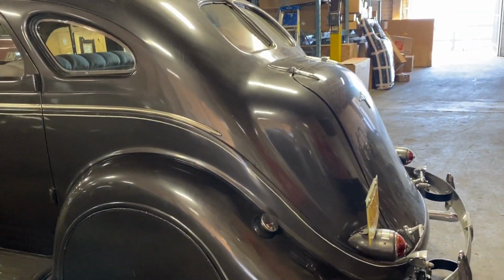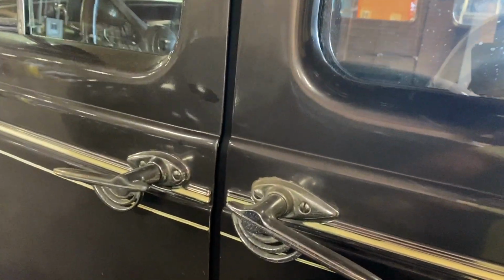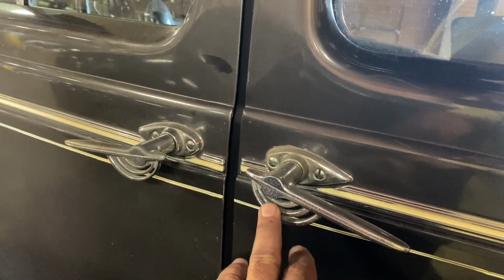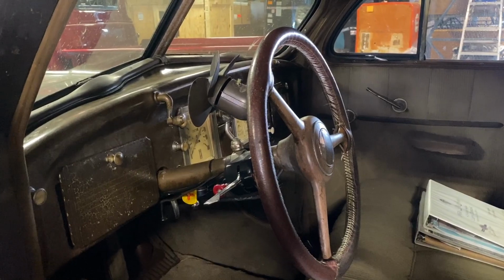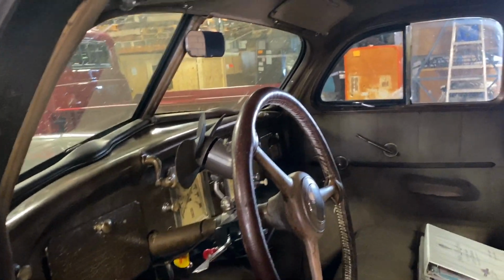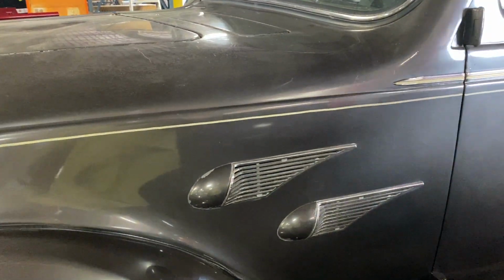This is a very unusual car right here. It's very Art Deco. Even the door handles are super Art Deco. Look at that. I love that. In fact, I love everything about this car. I don't know much about the old Airflows, but I know there's a group of guys that are into them and collect them, and I can certainly see why. It's just the best of Art Deco design coming through.